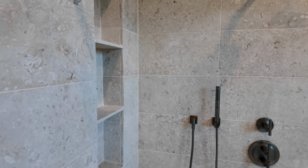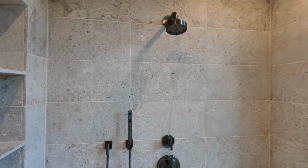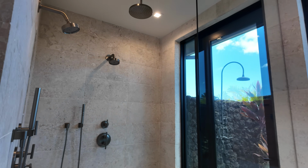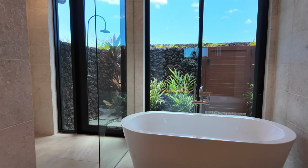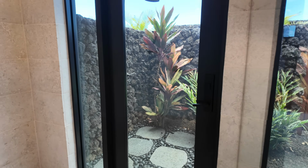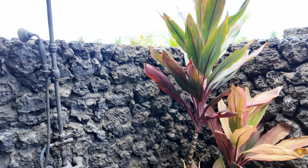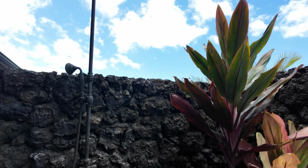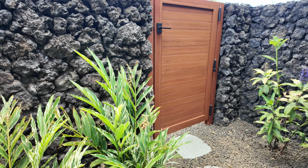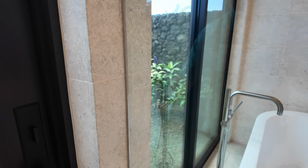We got a wand, shower head, and fixtures right here, and then the rain shower head above. We have our freestanding tub, and then of course you see those large windows. We can go right outside here, and you know we're going to love the outdoor shower that we have. Nice high rock wall, so total privacy with a gate going out, so if you want to come in here from the pool and rinse off before coming inside, you can do that as well.